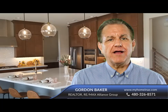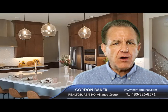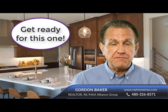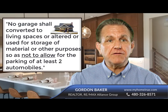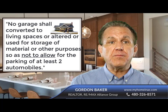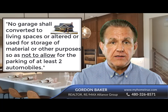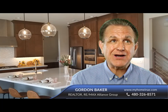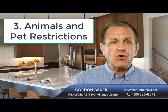I actually called the HOA on this, and I was told that it was to prevent and eliminate overnight parking on the streets. Well, that's not what it said, and I must admit I had never seen anything as restrictive as this that I did find in a copy of the CC&Rs. No garage shall be converted to living spaces or altered or used for storage of material or other purposes so as not to allow for the parking of at least 2 vehicles. Okay, what do I do with the weed eater, the lawnmower, the bicycles, the Christmas decorations, the table saw?